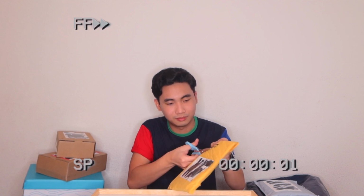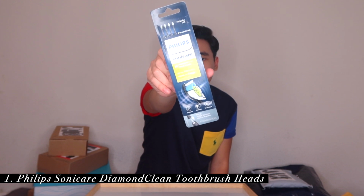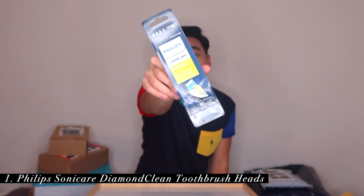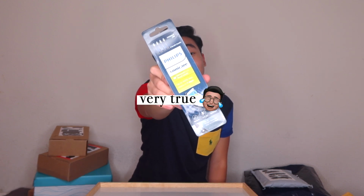Is it weird that I'm scared? Let's use my handy scissors. Oh my gosh. For my goal next year, I really want to invest in oral health. These are the Philips Sonicare Diamond Clean toothbrush heads, and one of the packages that I will unbox later is for these exact brush heads. I don't know why the fates want me to open this one first. It doesn't make sense, but I guess this video on this channel doesn't make sense either. So, on to the next box.